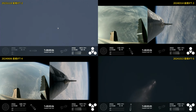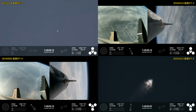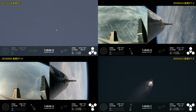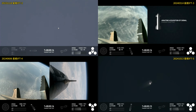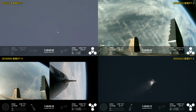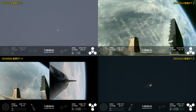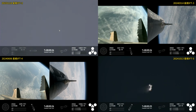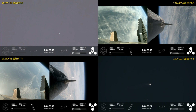Hey guys, I can confirm the command was sent for the booster to come back. That is incredible. I'm looking up right now. It's pretty much right overhead of us, and we can see it starting to come down. I can't wait for us to hear the sonic boom through Dan's mic. That is going to be incredible. It was so cool to hear the liftoff.